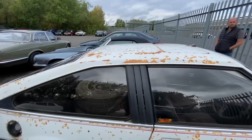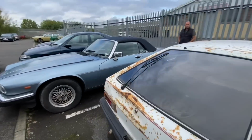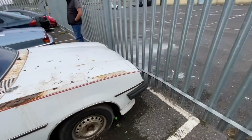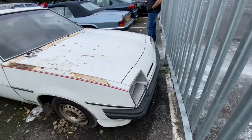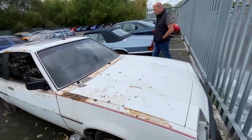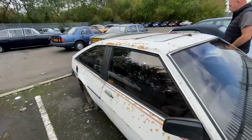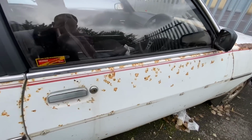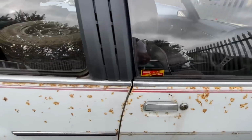What year is that? There's a reg on it. There's no number plate on it. There's no ticket. Yeah, there's no number plates on it. But I think these are the same era as the Series 1, like 85, 86, 84. The registration might be on the windows because this is that etched era, isn't it?